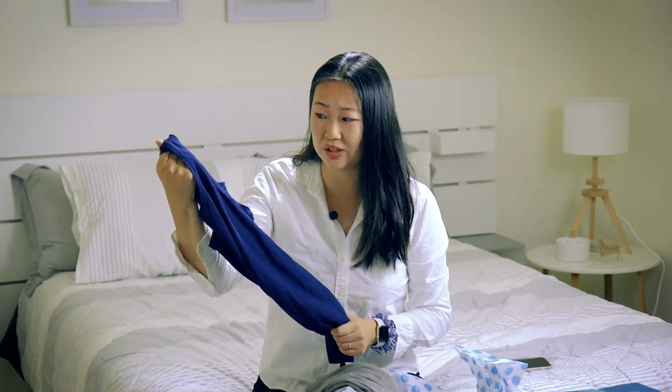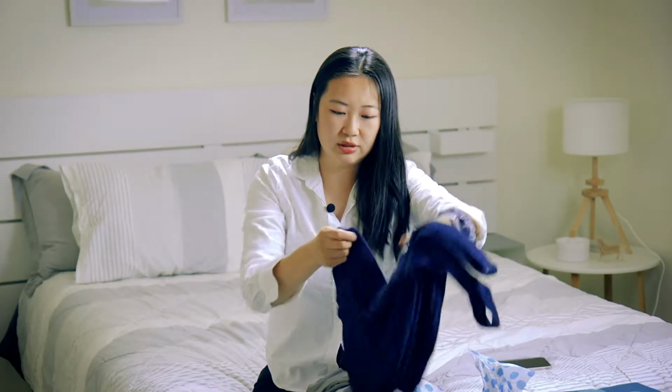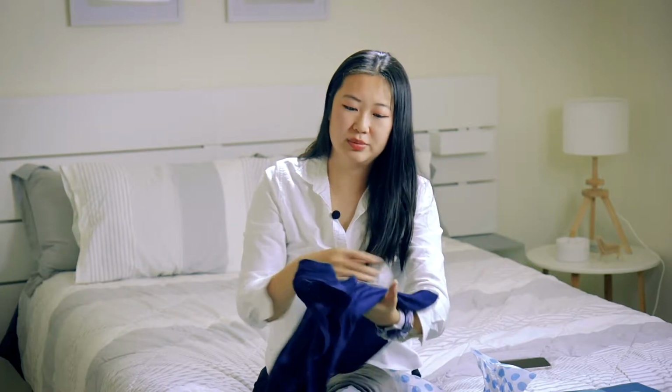So this actually looks quite new. It doesn't even look like it's really been worn that much. And I think the material is cotton. Oh, it's linen. It's 100% linen.